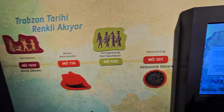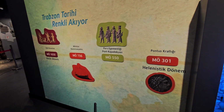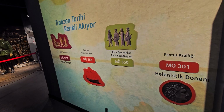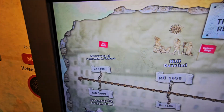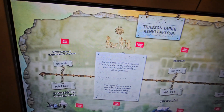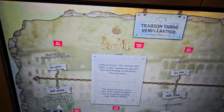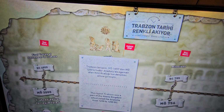This exhibit in the Trabzon City Museum presents a vibrant timeline of Trabzon's rich and varied history. Each key period is marked with a distinctive visual, making the flow of history both engaging and educational. It presents a detailed timeline of the city's rich history, starting from the earliest traces of settlement around 2000 BC. The timeline is visually represented, allowing visitors to trace Trabzon's journey through time, marked by significant events and periods.